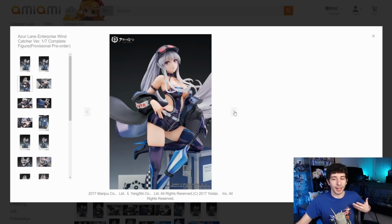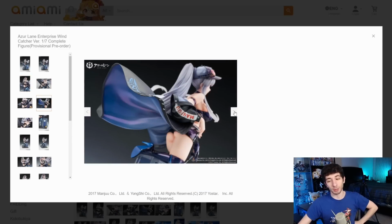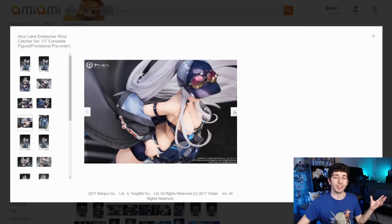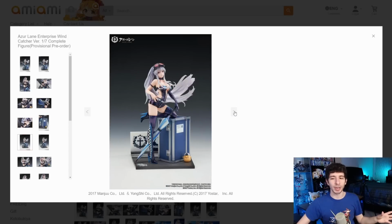I mean, her dress is barely covering anything, and it's very apparent as you circle the figure, especially from the back. And I do really like the fact that she's wearing this gigantic coat. Maybe it's not gigantic, but it's big and it's billowing behind her, and it looks great. You could even take it off if you don't like it, and then it makes her look a little bit more slender and curvy, so there is that.